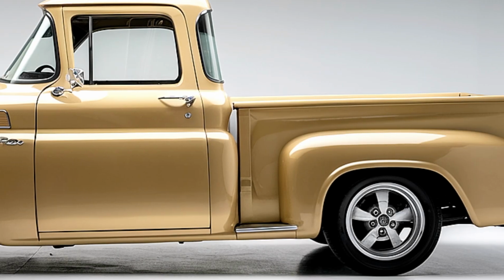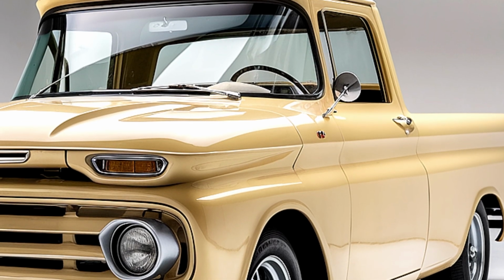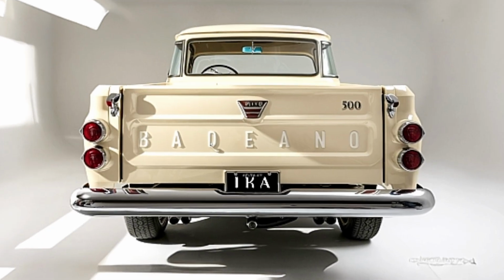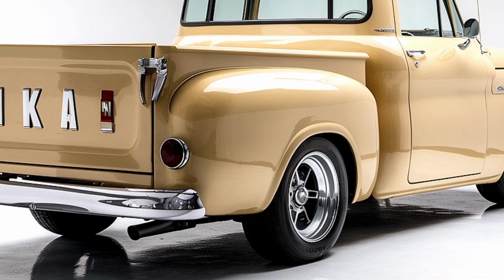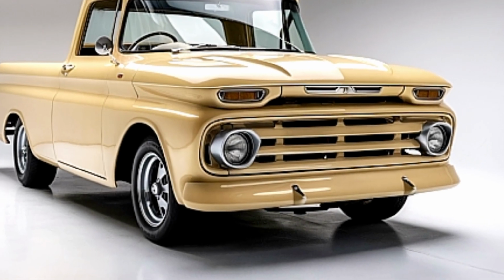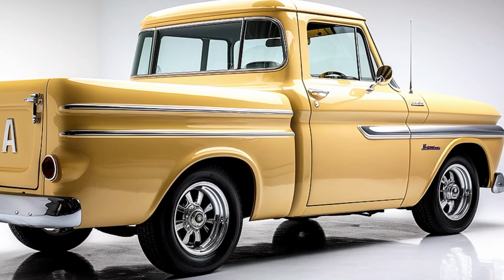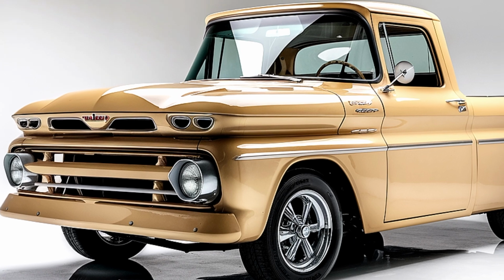When it comes to pricing, the 2025 IKA Baqueano 500 occupies a unique niche. It's not just a restored classic. It's a limited edition reimagining aimed at collectors and enthusiasts who value both heritage and functionality. The starting price hovers around $45,000, which places it competitively against other vintage-style trucks and specialty pickups in the market. Considering the quality of restoration, modern upgrades, and the exclusivity of the model, it offers impressive value. For buyers seeking something with character and history, paired with usability in today's driving conditions, the Baqueano 500 presents a compelling option.